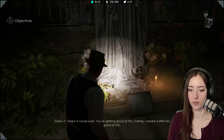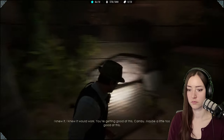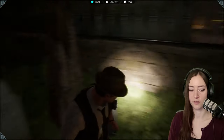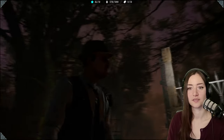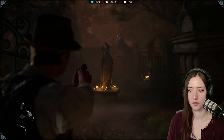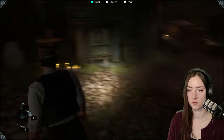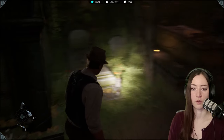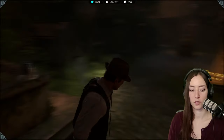Off to the chapel we go. I knew it would work. You're getting good at this, Carnby. Maybe a little too good at this. Patting himself a little bit on the shoulder there. You're getting good at this, mate. Ooh. Okay. I'm just looking in every corner in case there's any loot around for me to pick up. You guys know how it is.